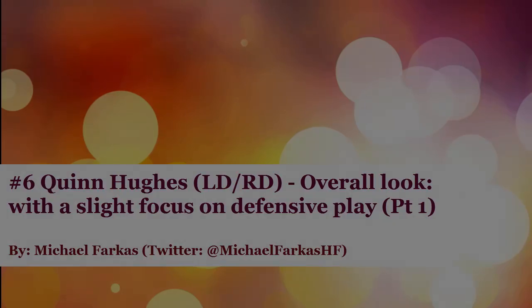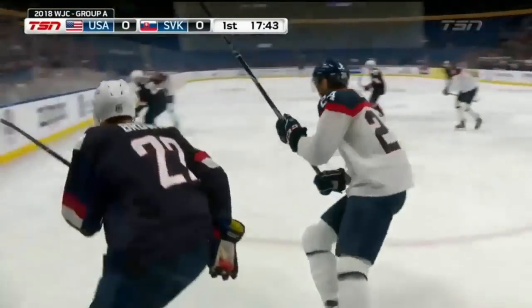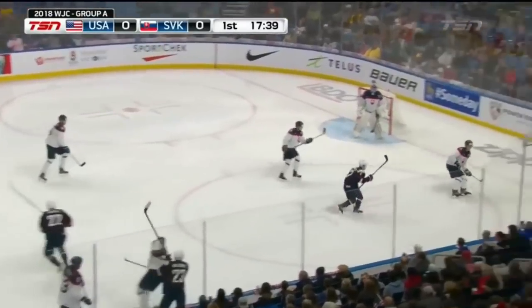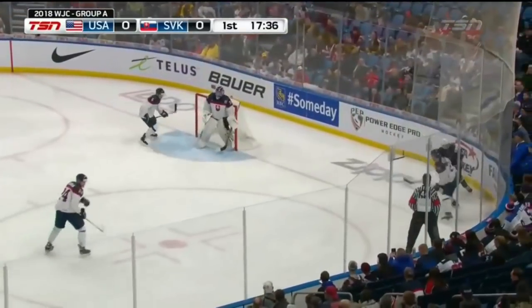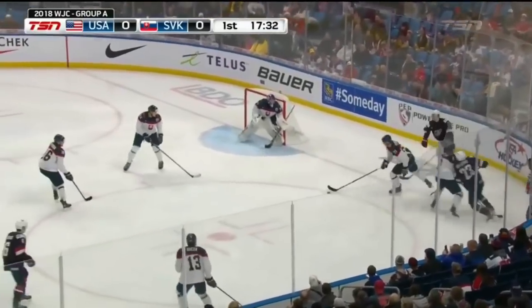So in the meantime, let's get working on Quinn Hughes here, American defenseman from the University of Michigan, 7th overall pick of the Vancouver Canucks. We're going to see how aggressive this player is, and for good reason. This is some kind of talent level that he has.